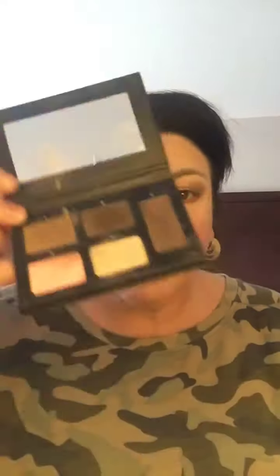Brunette is like a medium. All right, so that's what this is. This is a brunette that I have here. All right, so it comes with a wax. It comes with 2 powders, a lighter powder and a darker powder, because you want to work with the inner brow.